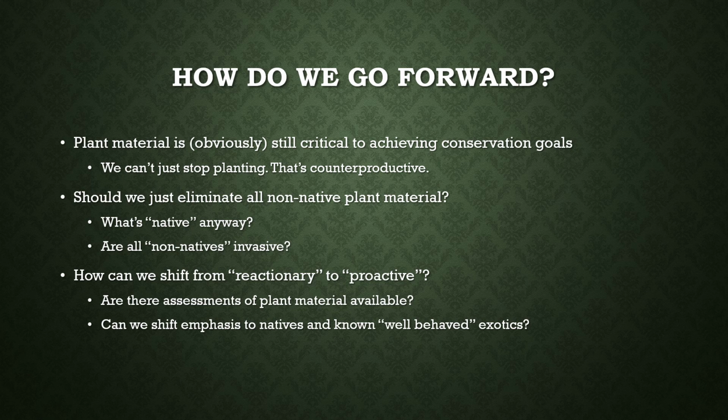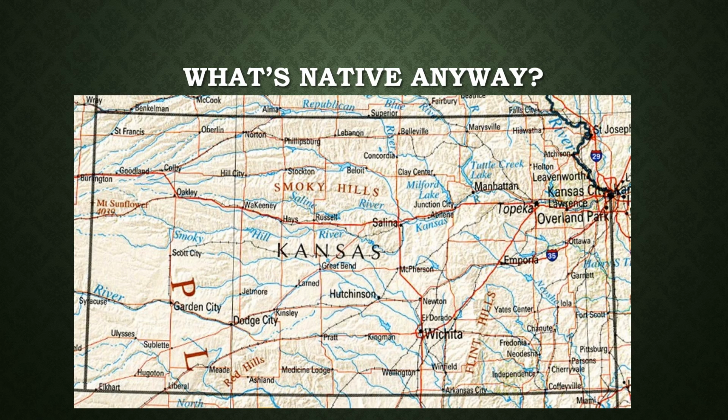So how do we go forward as the Kansas Forest Service, as an agency that offers conservation plant material? We don't just stop offering it, because these are plants that are solutions to conservation needs. What we're doing is shifting from more of a reactionary to a proactive mode, where we're assessing the plant material that we offer in order to make sure that we're not creating more of a problem down the road.